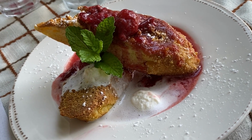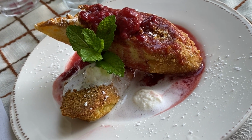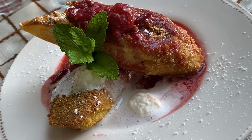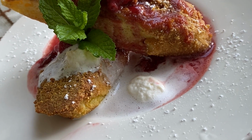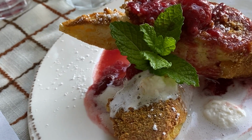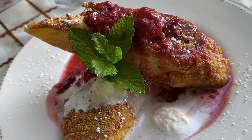Awesome. Okay, so here is our first course. It is a graham cracker crusted French toast with a strawberry cherry compote and whipped cream right there. That looks absolutely fantastic.